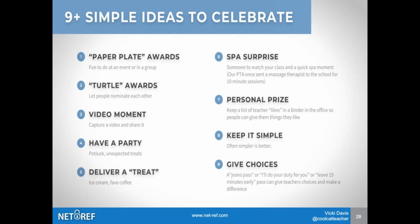Capture a video moment and share it. Have a party or something unexpected, or deliver a treat. We got these little cards at the beginning of school, and they said, this is good for a Starbucks on any day you choose. And you just present it and they'll go get it.